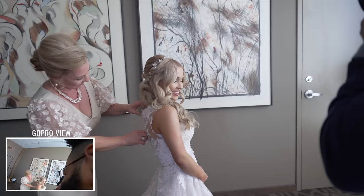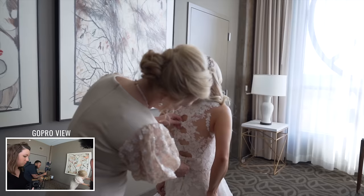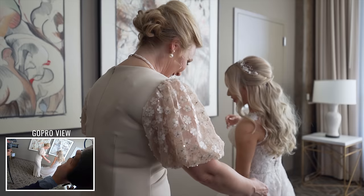While they're getting buttoned up, I do give them a little bit of direction. I let them know to smile at each other, maybe to look back, and your bride's not actually going to be able to see her mom, but just looking back makes for a great photo. Just joke with them, let them stay in their feels, and talk with them through it. When they're done with the buttons, I have them turn around and get a nice hug.